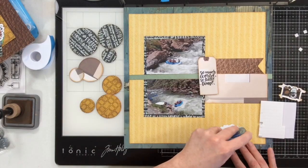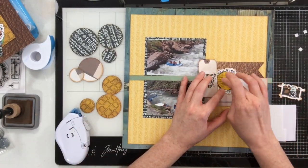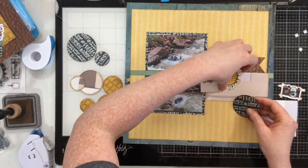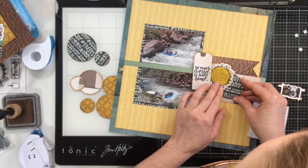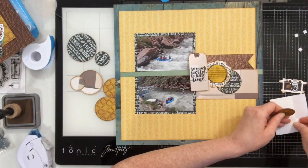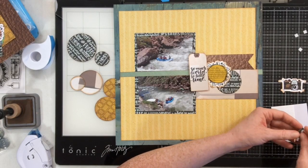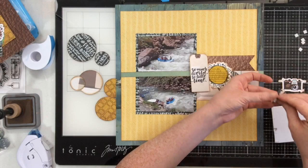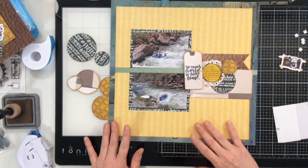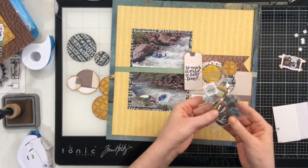I popped the tag up to give it some prominence on the layout. I'm going to tuck my circle journaling element down. Those are the important pieces, and then I'm going to just tuck in and around a bunch of circles. So if those 2 chunks of paper, the fishtailed one that looks like the leather and the one that has the tags, felt a bit awkward, they will stop feeling awkward now because they just needed the layers put on top of them.